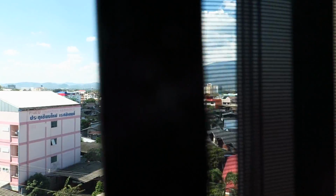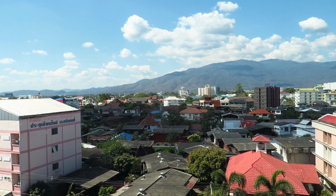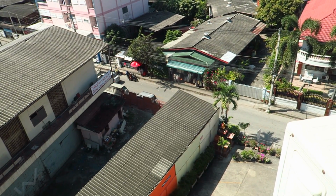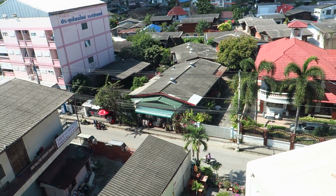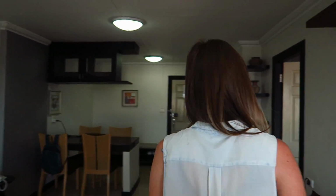We have some insane views, guys. That is a mountain-facing apartment. That's Doi Suthep, off in the distance, and if you look down, there's a street. This is a Sunday. It's not too busy, but on a weekday, it's pretty crazy busy. There's lots of bikes. Oh, we just see a bike going by. So yeah. All right. That is the living room. Let's continue to the second space.